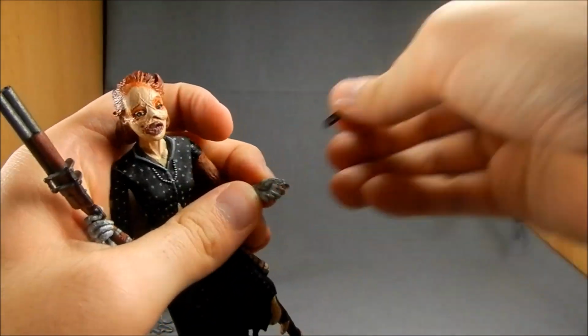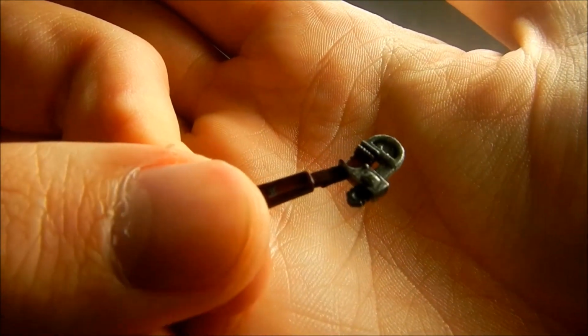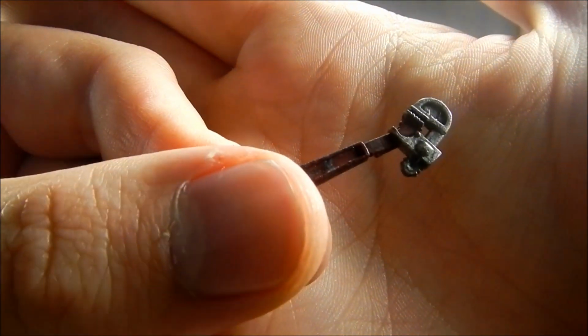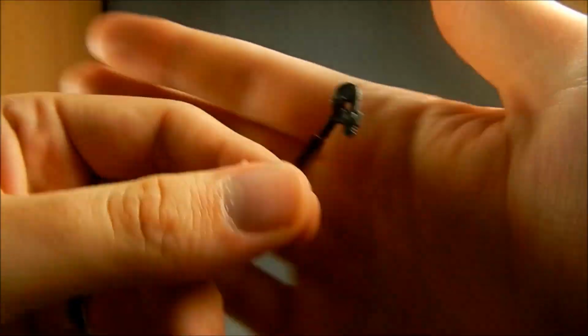But more accessories. She's got the wrench, which is very, very awesome. Red and silver. Great paint apps on this. There's some chipping on the handle and everything. Very, very nicely done. Hopefully there's enough light on that.